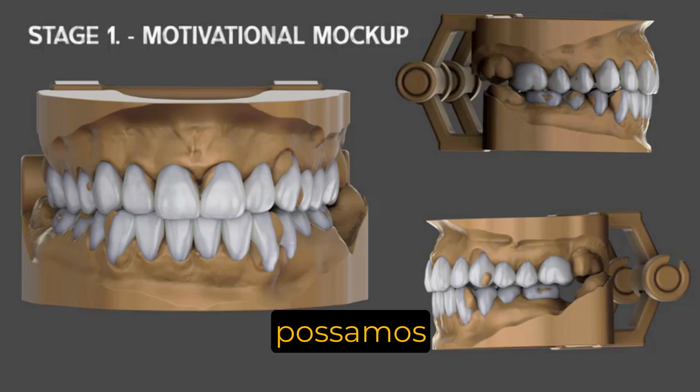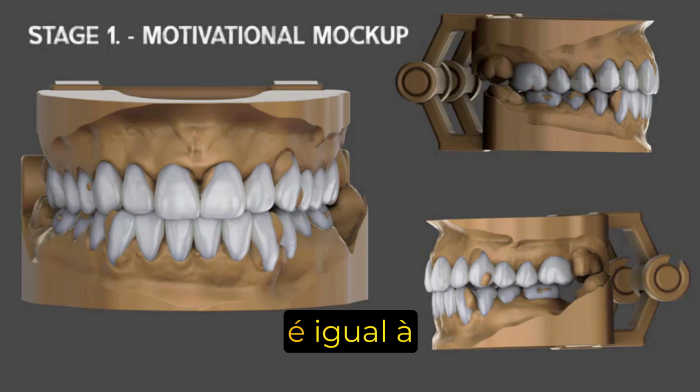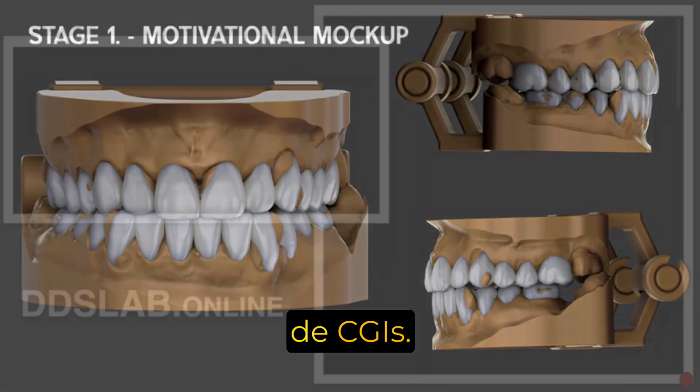Even though we can now export our well-designed 3D file from the software, we can still face difficulties during the design process. That's why we can send the file to the dentist to explain these challenges. However, it's important to note that a screenshot or picture is not equal to the quality of CGIs.